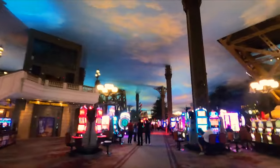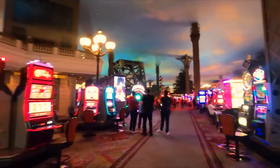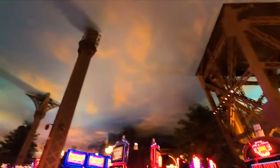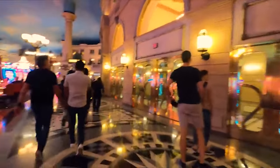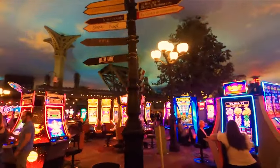Pretty cool. Look at the sky. Pretty cool. Not quite Paris, but still pretty cool. I like the feel. And it's a casino, so. Yeah, pretty cool architecture. I like these lamps in here. Makes you feel like you're in Paris or something.